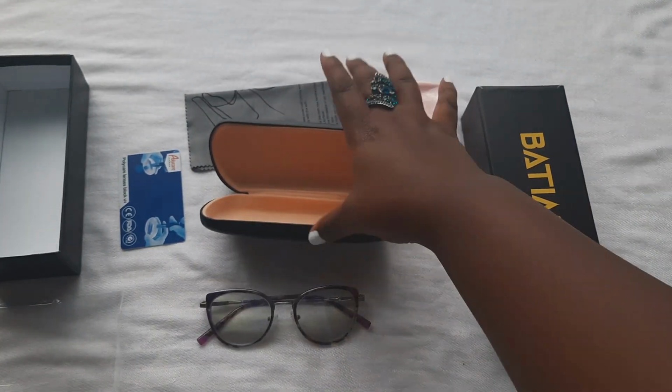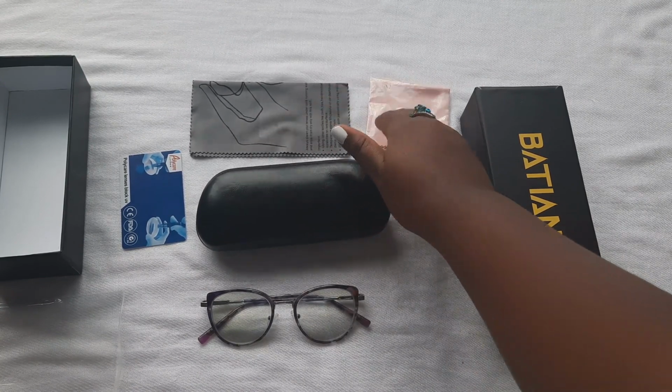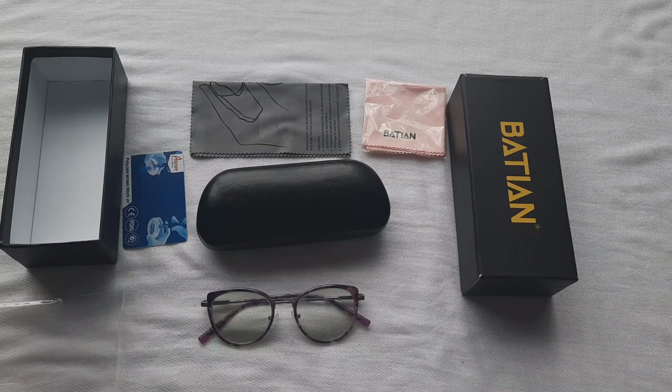The frames, the case, microfiber cloth, that the Batian logo, and the end. So that's what's inside. Let's move to how I look in them. I know everyone is waiting to see that. Here I am now with the glasses. Let's wear them.